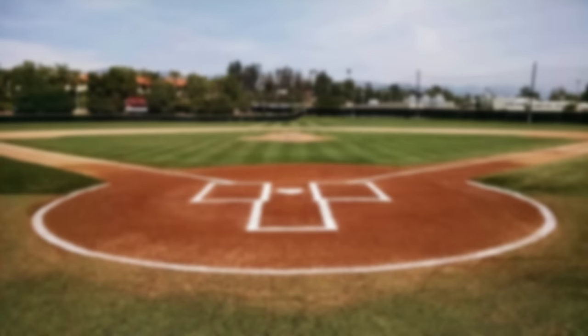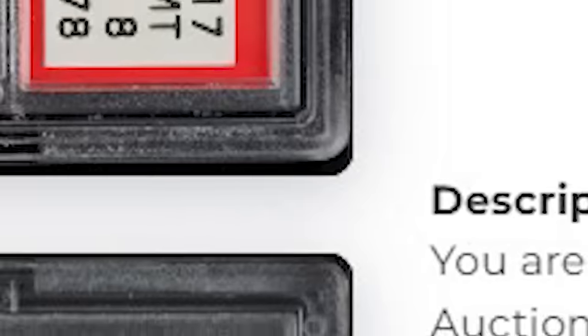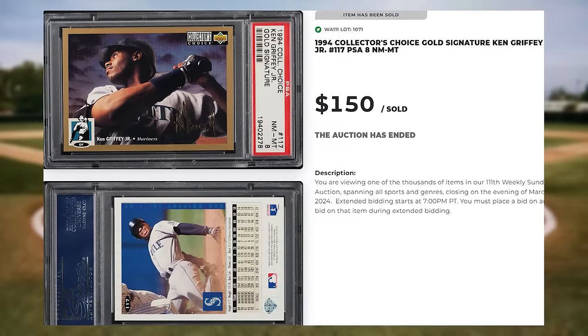And kicking off the top 30 of today's list is this 1994 Collector's Choice Gold Signature Ken Griffey Jr., card number 117. This was a PSA 8, and it sold for $150.